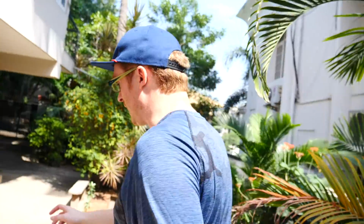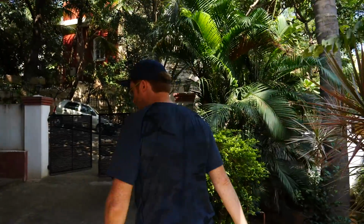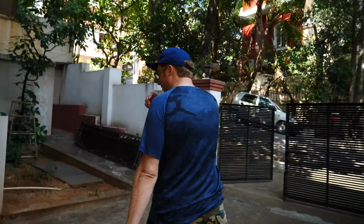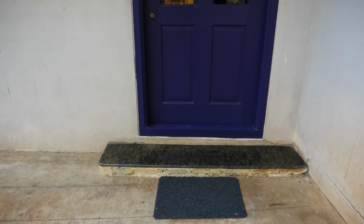The reason, I didn't tell you guys, is that this place is called the Purple Door. And you'll see exactly why as we turn around the corner. Check this out. Purple door. And that is the theme of the entire house. There's a lot of purple inside.